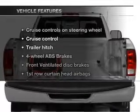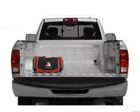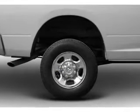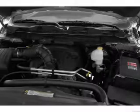And with these notable features, you won't want to miss out on the opportunity to own this amazing ride. Cruise control, an AM/FM stereo with a CD player, power steering, an adjustable tilt steering wheel, air conditioning.